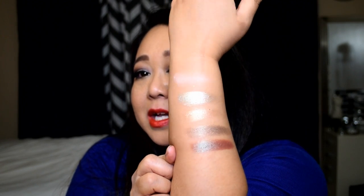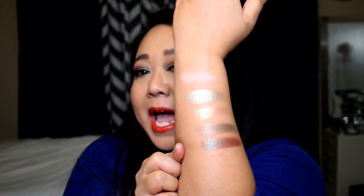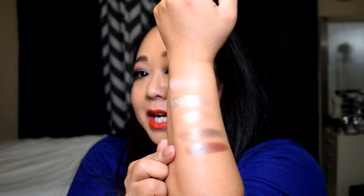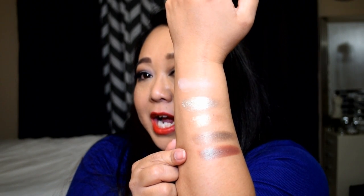You can see it there as I move. It's definitely got that aqua green tone to it and a red brick. It's really beautiful, and I have a feeling I'm going to get a lot of use out of this for Christmas looks. It's just a gorgeous shadow. So that is your third row, which are all of the metallics.